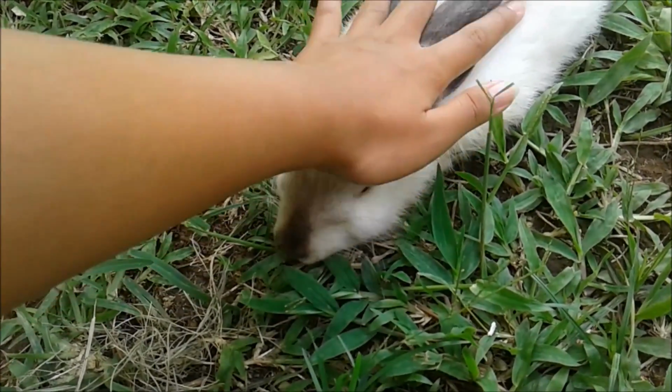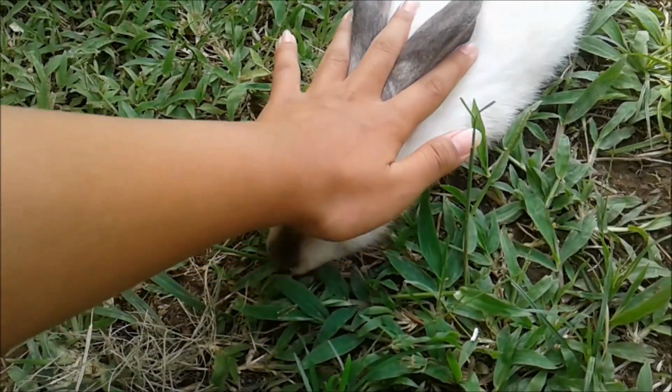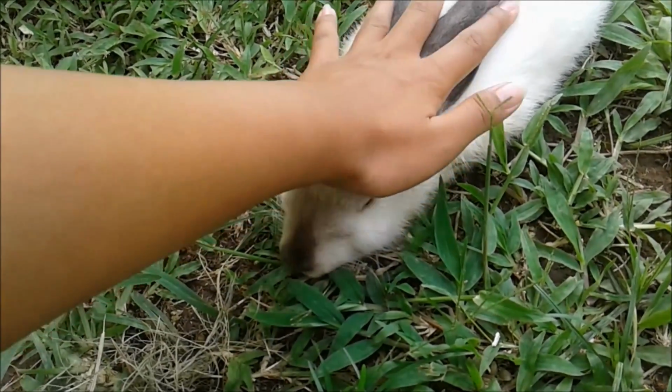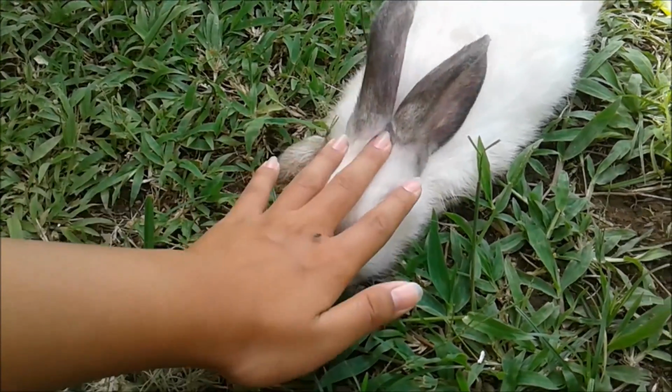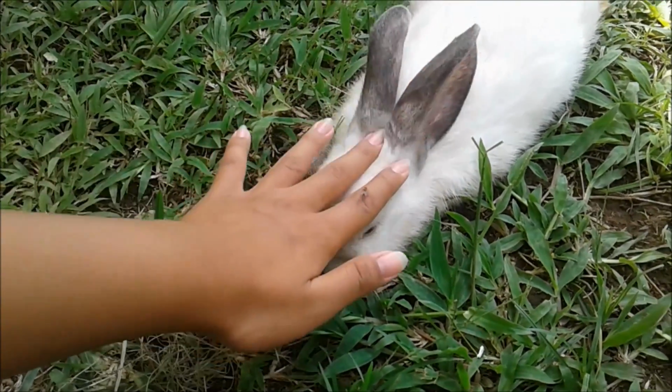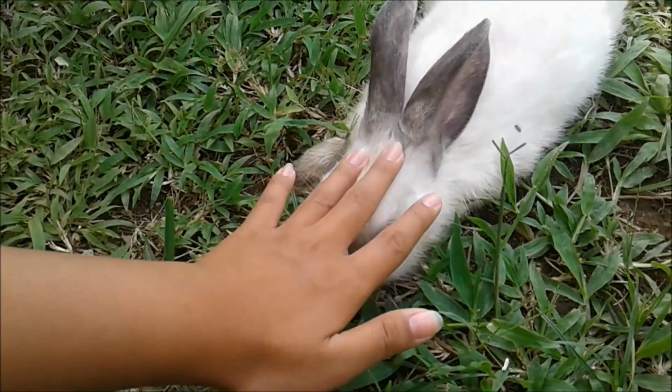Rabbit binkies is when they twist their head from one place and then they twist their butt from another place while they're in mid-jump. It's usually quick, and it's really fun to see. Jon Snow has not mastered that because he keeps landing on his butt.